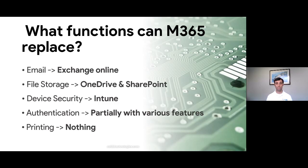Okay, so from what it sounds like, Microsoft 365 can't really replace a server without any workarounds or causing a potentially large and costly project. Is that right? Yeah, if your server is doing these 5 functions right here, particularly identity authentication and on-site printing, there's no direct replacement that M365 has that will do all of this for you.